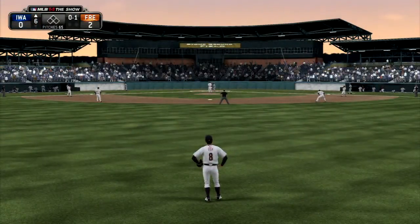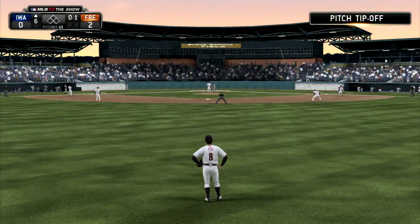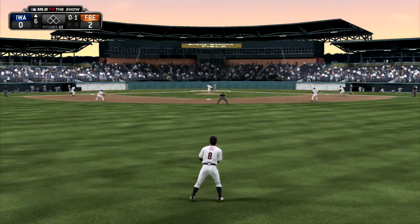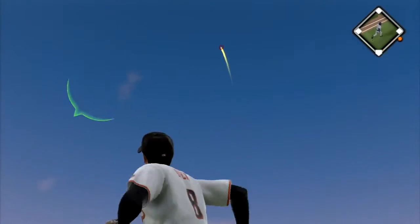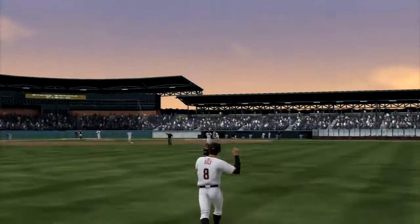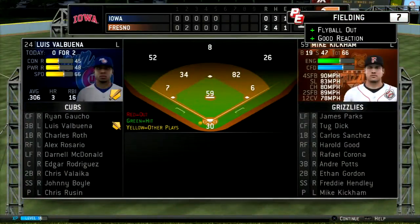Ryan Gaucho will stand in to start things off, as this top of the batting order hasn't found a whole lot of success so far. In fact, just one hit between the 1-2-3 hitters combined. So apparently the table setters have not been getting their chores done. And the sixth inning opens with a flyout, one away.